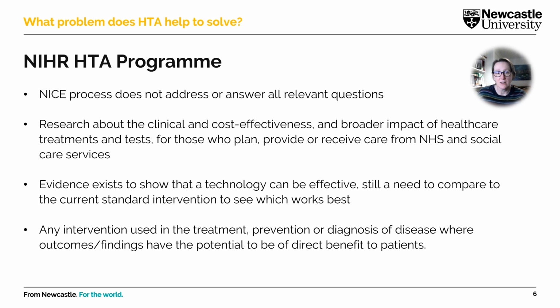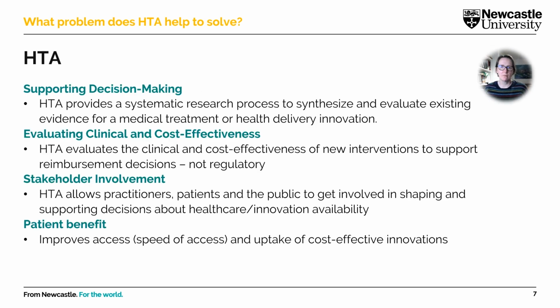The program undertakes research on any interventions or treatment, prevention, or diagnosis of disease where the outcome or findings have the potential to be of direct benefit to patients. So this is very much about looking at evaluations that end up leading to a benefit for patients. Again, this is a really good use of HTA and allows us to focus on what matters the most, which is maximising the health and well-being of the country's people. So that's just a couple of examples of how HTA, or health technology assessment, is being used in the UK.